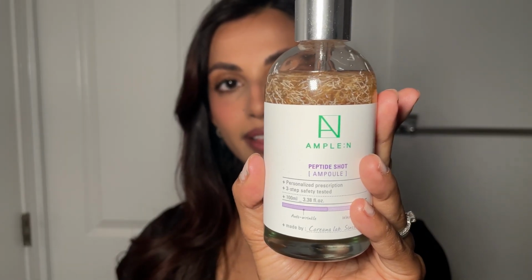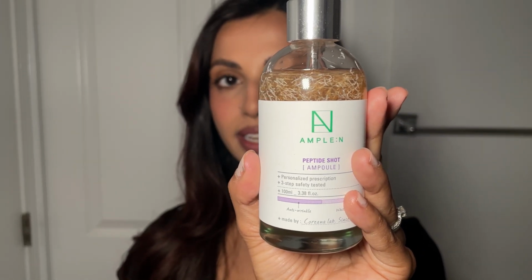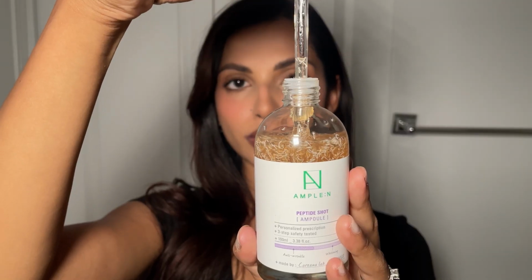I recently just got this Ample:N Peptide Shot from YesStyle. I've been so into Korean skincare products lately because they're next level in formulation while being so affordable. This one I was actually sent from the website YesStyle, where you can get all the Korean skincare products, hair care products.